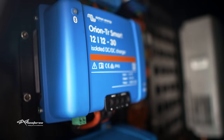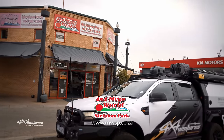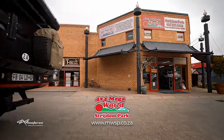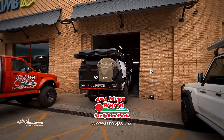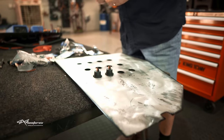I've gone with the Victron units for just reliability and sheer strength and quality. It is a really good product and one I'm very happy with. It is an expensive buy-in, but once you're in, it just works and works seamlessly. A big thank you to 4x4 Megaworld Stratton Park for setting this whole integrated unit up.